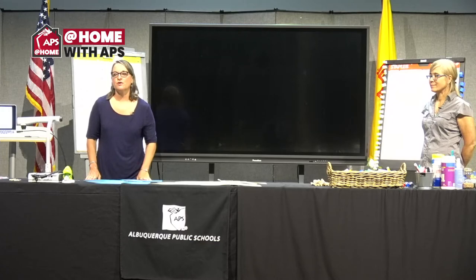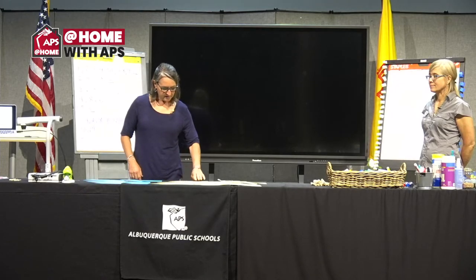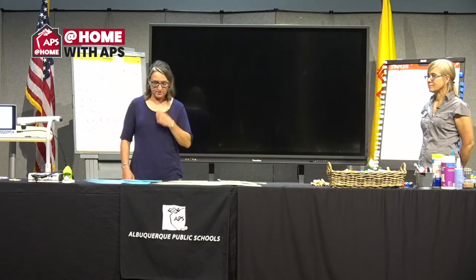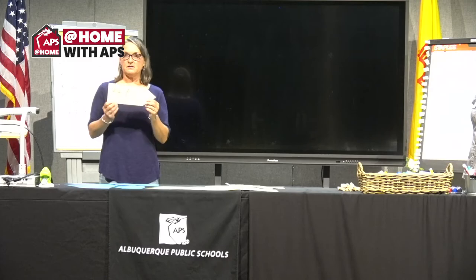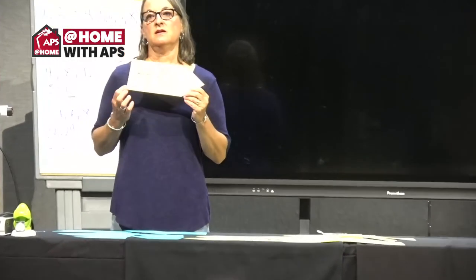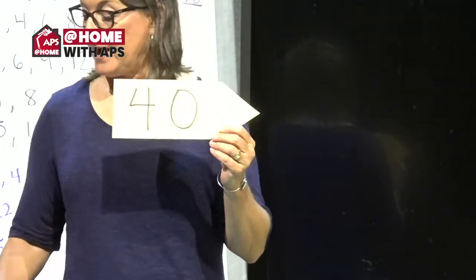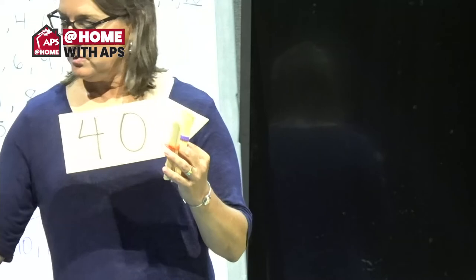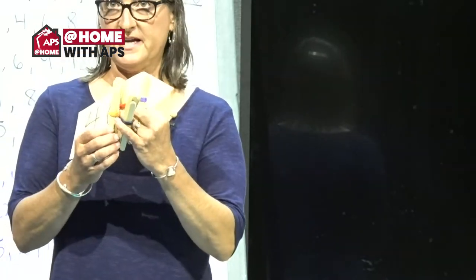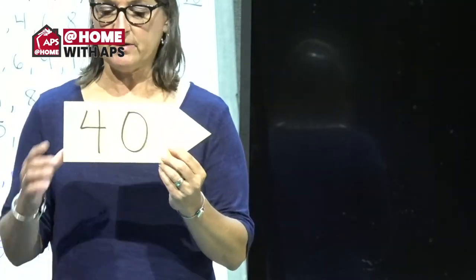Right. We're back, boys and girls, and we were talking about our arrow cards, and I wanted to make sure that you could see them. So here's a little information about our arrow cards. So our arrow cards have numbers on them, and we have put them together to build other numbers. So here, what number have I drawn, do we see? This is the number 40, right? So 40, if I wanted to build it with my bundles that we talked about, I would build with 1, 2, 3, 4 tens, right? 10, 20, 30, 40.